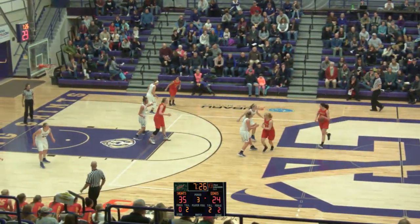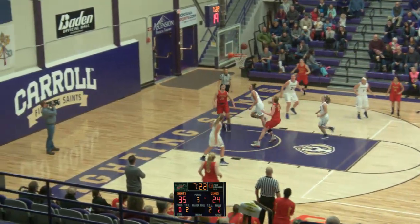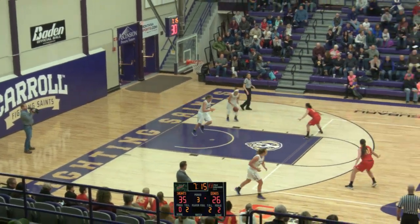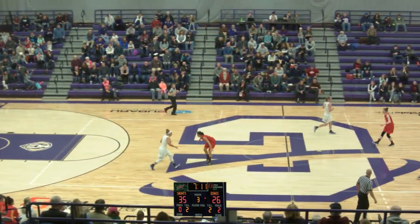Calgary bringing it up the center of the court. Coming off a ball screen is number 10 for Calgary. Right-handed layup, and it's good. Galley is playing very well tonight. There's a strong right-handed drive.